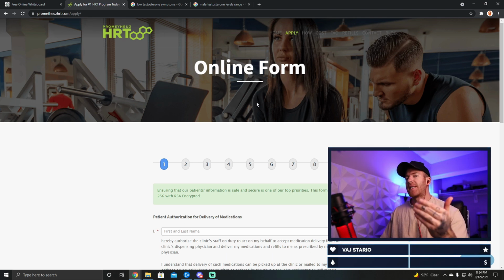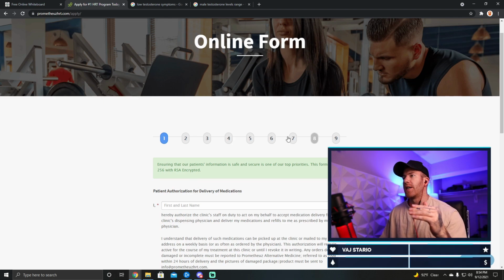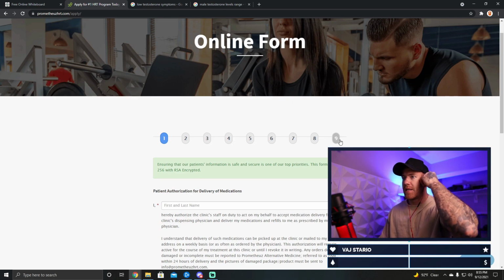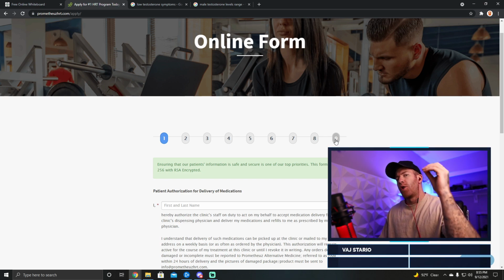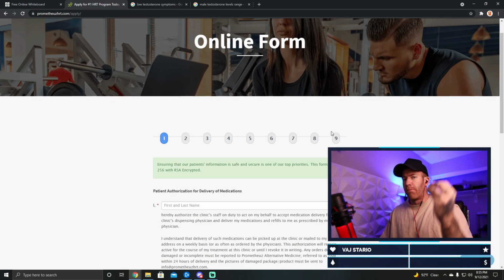Now, the biggest mistake people make is they'll go through this full form, the 9 steps, submit it, and they won't get their blood work. And they're curious why they're not getting their TRT, why they're not getting followed up with. You have to get your blood work done. That's where it all begins. That's the emphasis of this video. You have to get your blood work done.